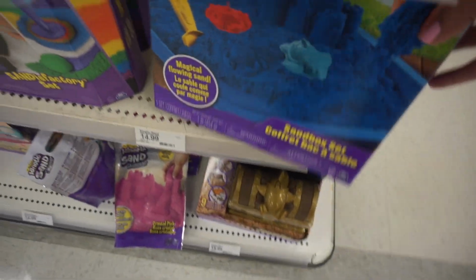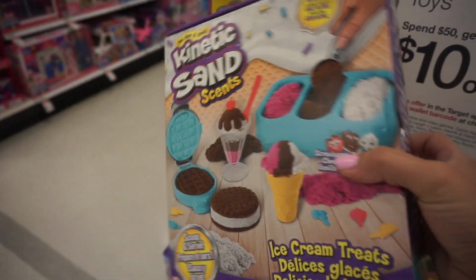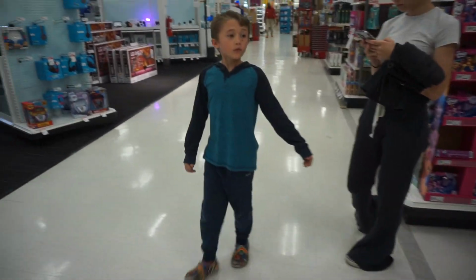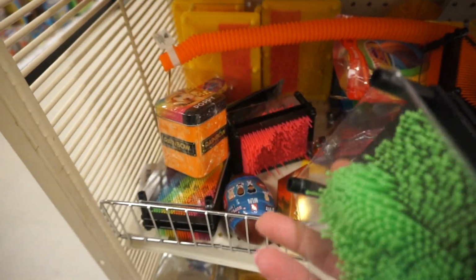Christian is wanting some kinetic sand, guys. He wants this ice cream one. It's kind of cute. You gonna make me dessert? Are you gonna make me dessert? Fix me some ice cream? This is not even your challenge spot. You know, but you want it, huh? You want it. These are always fun. And Christian has said he doesn't have one. But this is my challenge for Target.